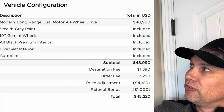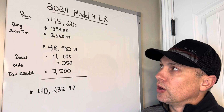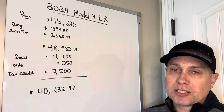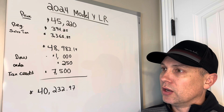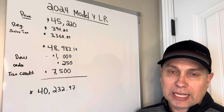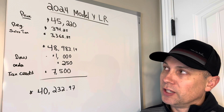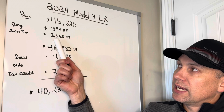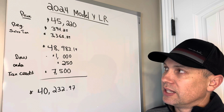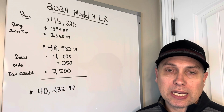Okay, so to now go through all the other fees associated with the car, like registration, sales tax, things like that. So we have our $45,220. Registration was $394. That is a little high in my area for registration because mine's not based on MSRP. In my state, it's based on the year of the car. However, because electric cars don't pay the gas tax, they do charge or make that up in the registration fee. And then there is a sales tax. I pay about 7.25% sales tax, so that equals about $3,369.89 is my sales tax.